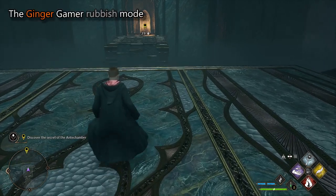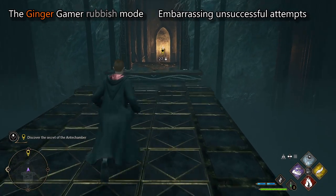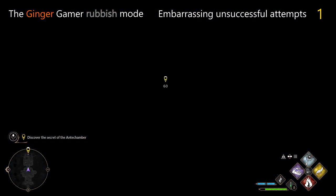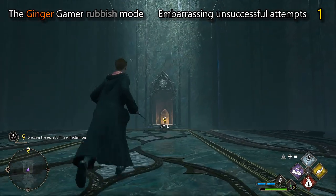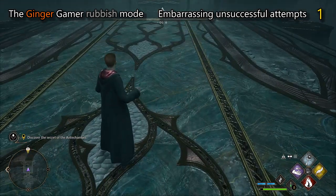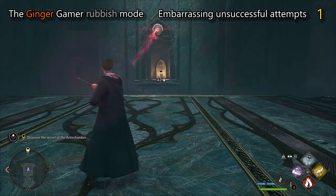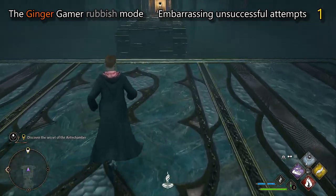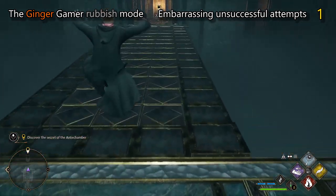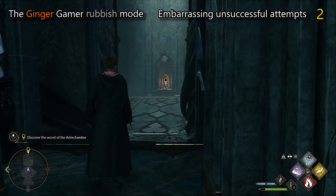How many times do you think it's going to take me to work out how to do this? No, I just run off. So there's one. It's one of the easiest puzzles in the game as well, and I take an embarrassing amount. Yep, just jump right off. That's two.